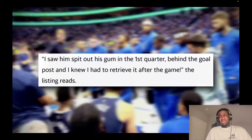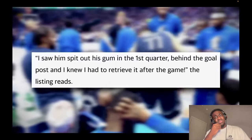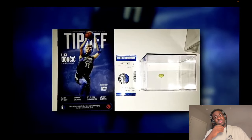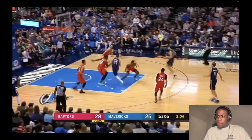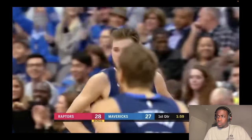Quote, "I saw him spit out the gum in the first quarter behind the goalpost, and I knew I had to retrieve it after the game. It also came with the program and ticket stub as well." The game he was referring to took place on January 27th, 2019 versus the Toronto Raptors. That was the game where he supposedly obtained the gum.